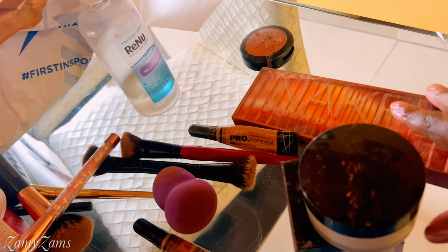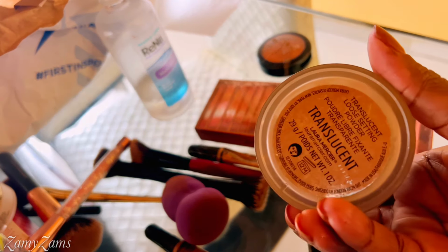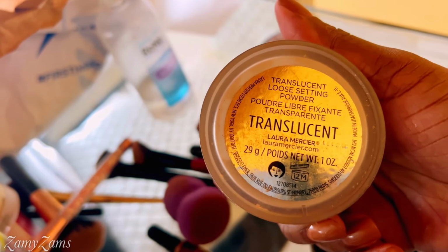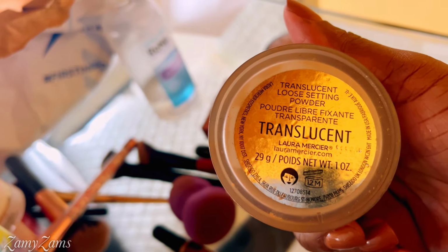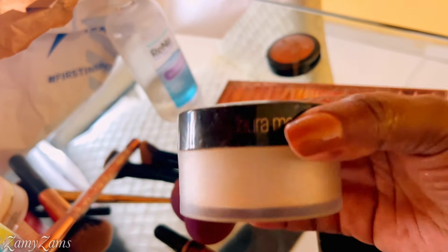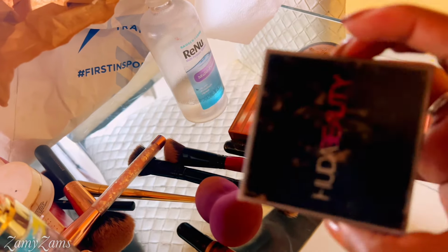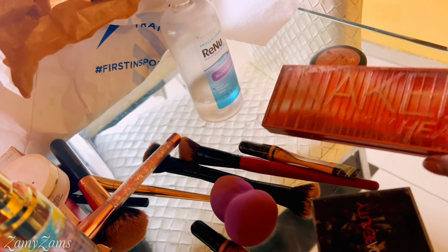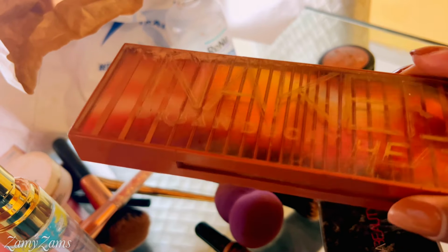My big sister gave me makeup, guys. This is the girlie I'm most excited about. Laura Mercier powder. What shade is this? Where's the shade? I don't even know, I've never used this thing. Oh, this is the translucent one. Look, I'm excited. I want to try this. I also want to try this, and then I want to try the Urban Decay eyeshadow. It's pretty full.